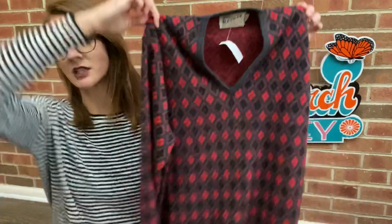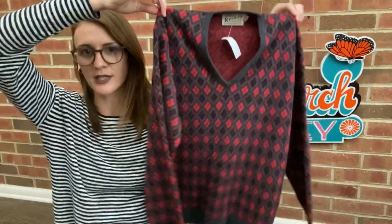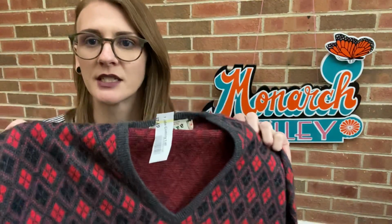This next sweater is a great example of that. I'm still figuring out what the deal is with the sweater. Now, I do believe it's a vintage golfing sweater. I mean, look at it. It just looks like something a young chap would golf in, right? I love the colors, the design.